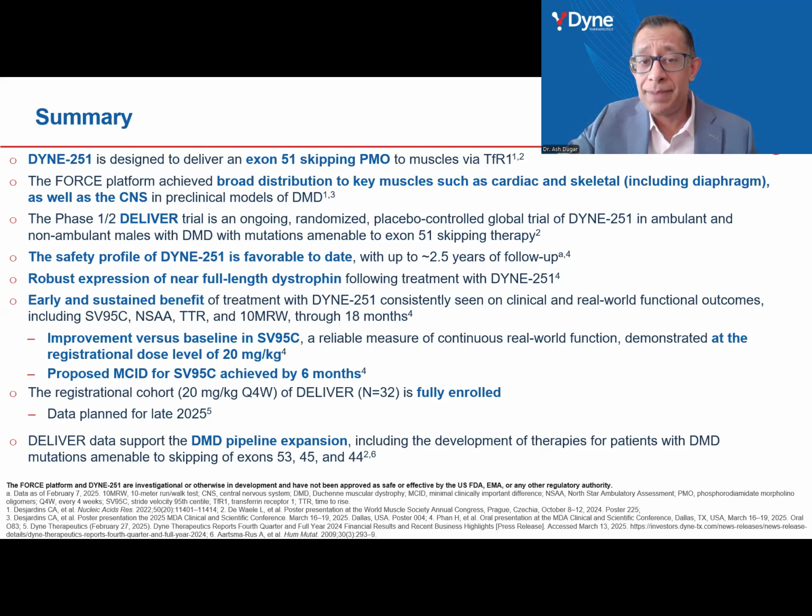Importantly, improvement versus baseline in the SV95C is a very reliable measure of continuous real-world function, and we've demonstrated this at the registrational dose level of 20 mg per kg. The registrational cohort is now fully enrolled, and we do have data planned for late 2025, and we continue to move our pipeline forward. Next slide, please.